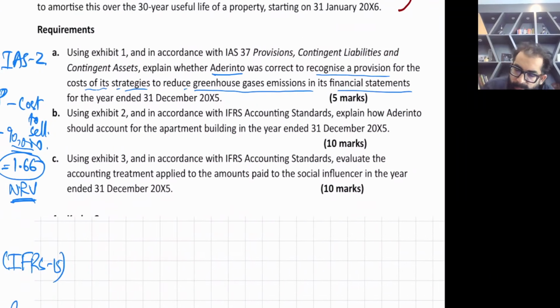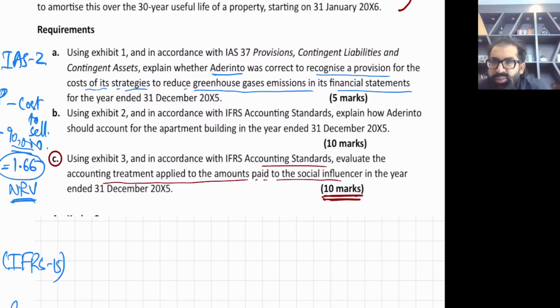See, this is the requirement, again 10 marks. Using the Exhibit 3 in accordance with IFRS accounting standard, evaluate the accounting treatment applied to the amount paid to the social influencer.